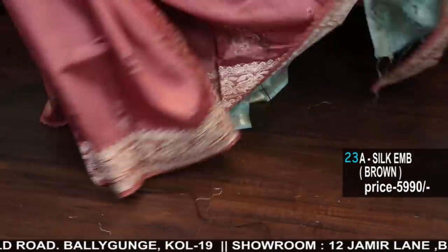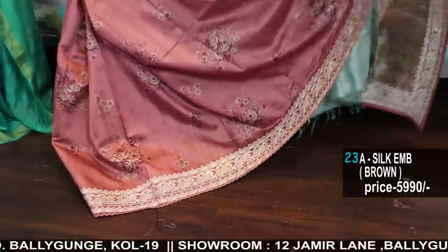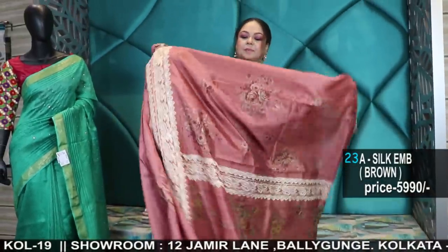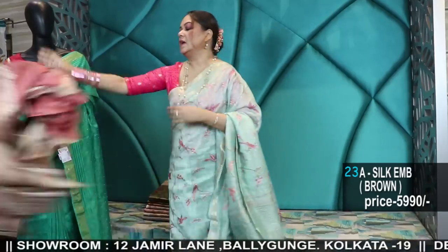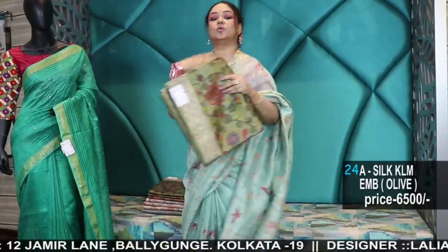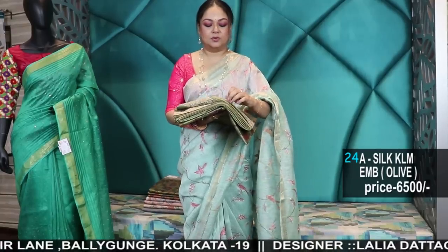Very nice sari. Colored. The overall look is very pretty. Even if you're gifting somebody, they really love it because there's thread work, there's printing, there's crochet work, the whole designer look with the blouse and the pallu.